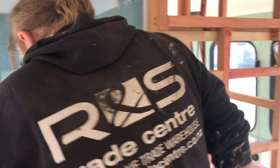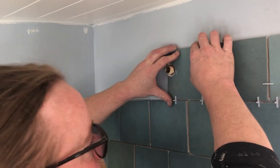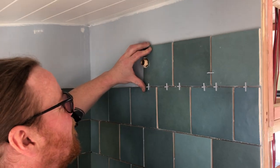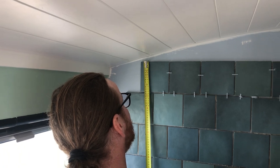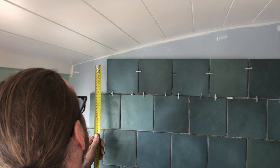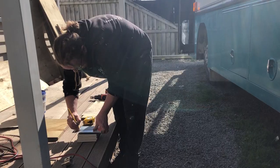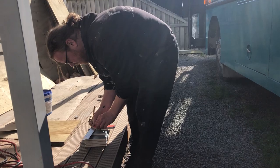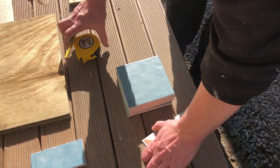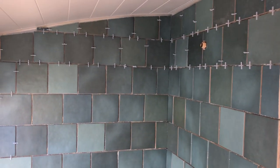A bit dramatic. Pretty good. The space will just be grout. Okay, yeah, and then the trim on the ceiling. Alright, so the last bit of tiling is done.